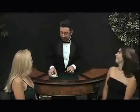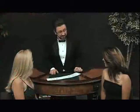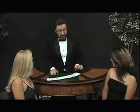Because you see, if you look at these cards very closely, you can see not a one out of place. Black and red. Please use your powers for good if you don't mind. Okay?